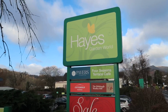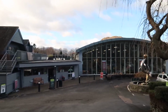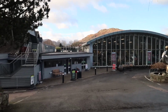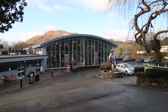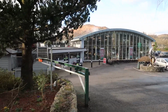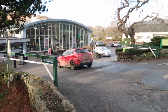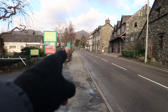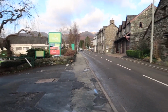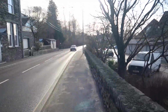I've completely lost my train of thought. Anyway, doesn't matter, because we're here at Hayes Garden World at Ambleside. A really big garden centre and visitor attraction here in Ambleside. Open all year round. Usually jam-packed. But again, nice and quiet this time of year. That's the way back up into Ambleside. But barring any more interruptions from the RAF, it won't be long, I'll be back down by the lake.